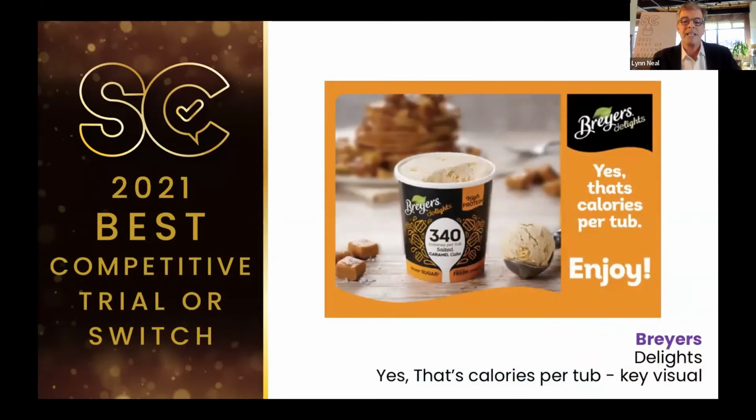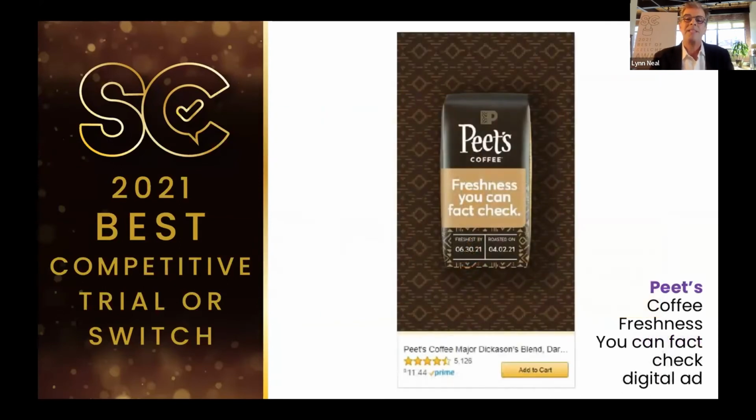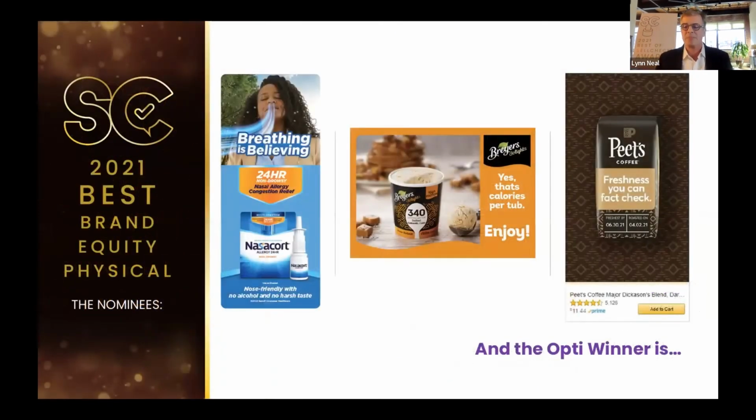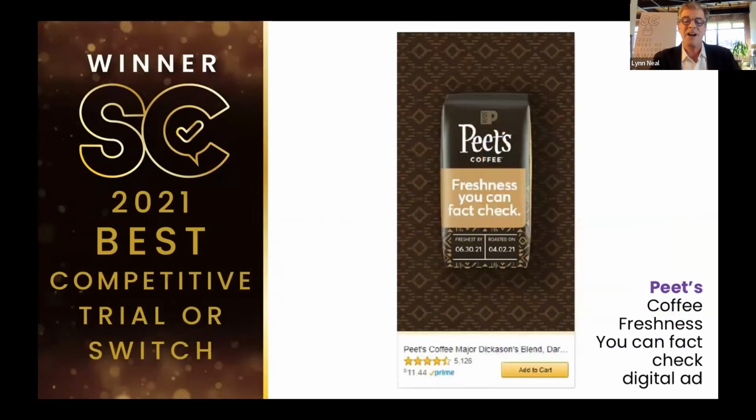The Breyer's Delights, yes, that's calories per tub, key visual. And the Pete's Coffee Freshness You Can Fact Check digital ad. The winner of the 2021 SellCheck Opti is Pete's Coffee Freshness You Can Check digital ad. Let's zero in on this one on what works.